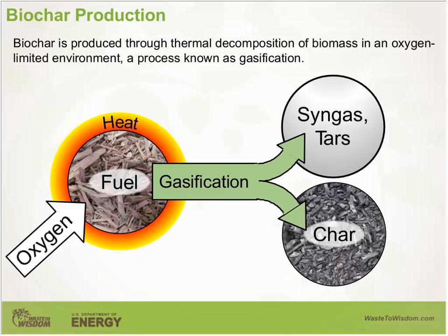Biochar is produced through the thermal decomposition of biomass in an oxygen-limited environment in a process known as gasification. And on this slide, you can see we have the fuel, the biomass fuel. We're controlling the amount of oxygen that's provided to that fuel and heating that fuel to initiate this gasification process, which then yields syngas and tars and biochar. And so we are seeking to optimize the production of the char portion of this process.